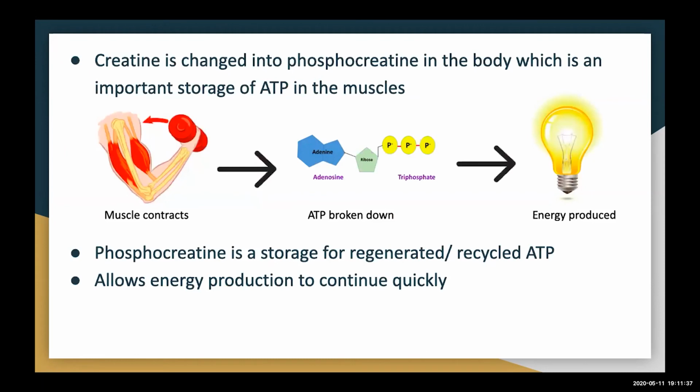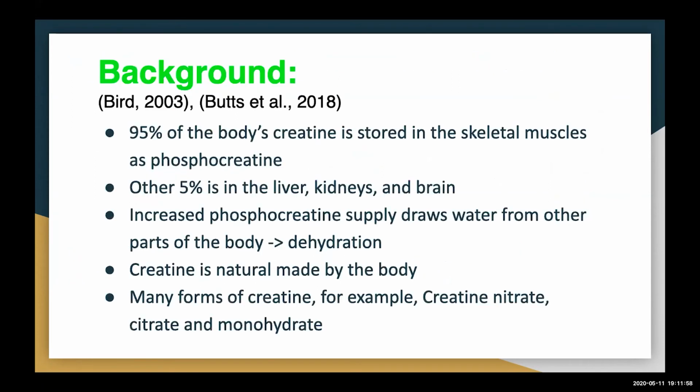Creatine is changed into phosphocreatine in the body, which is an important storage of ATP in the muscles. When the muscle contracts, ATP is broken down and energy is produced. The phosphocreatine is a storage for recycling and regenerating the ATP, so energy production can continue quicker. Some background: 95% of the body's creatine is stored in the skeletal muscle, and the other 5% is in the liver, kidneys, and the brain.